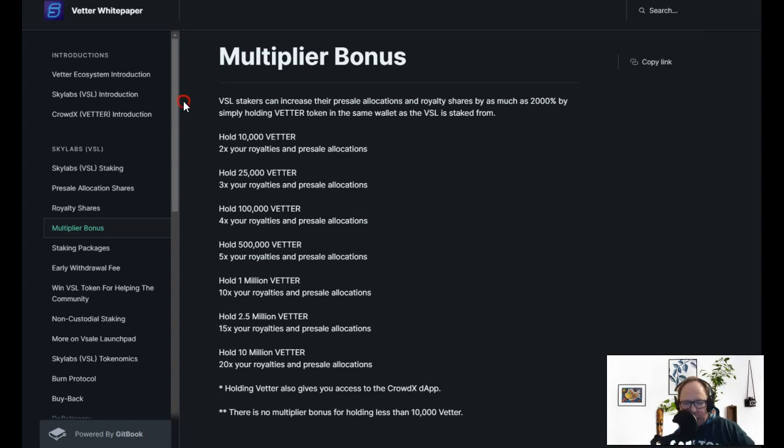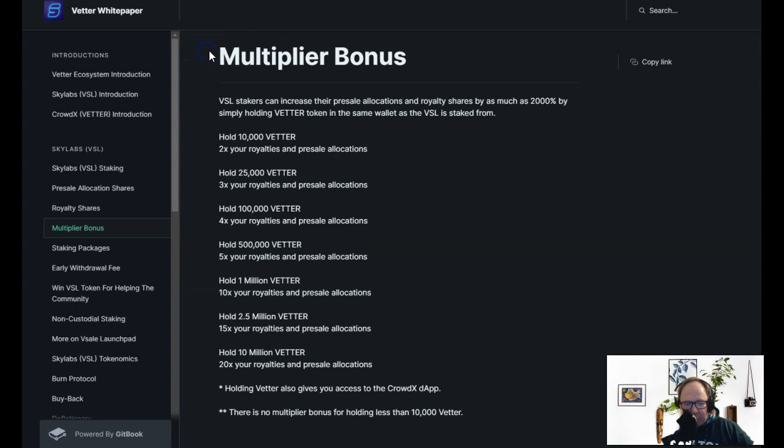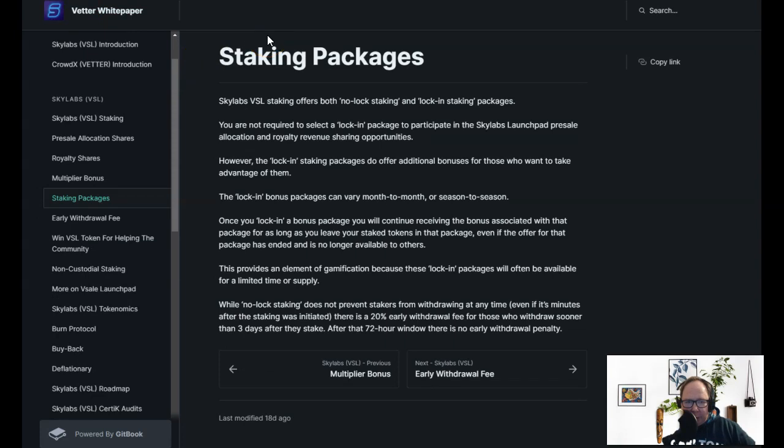Okay, and then there is another asterisk, which is that there is no multiplier bonus for holding less than 10,000 Vetter. Very important to remember that. So if you're looking for a multiplier, you need to have at least 10,000 Vetter or more to get a multiplier effect going. Okay, guys, now we're getting on to the goodies.